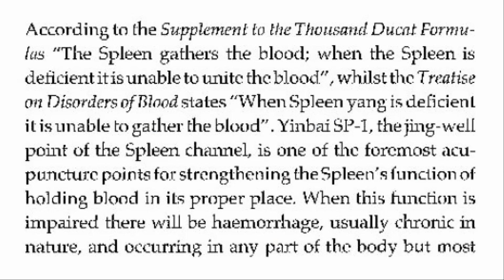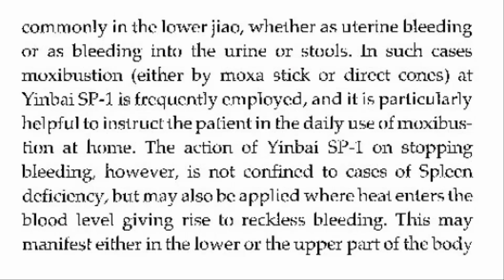When this function is impaired, there will be hemorrhage, usually chronic in nature and occurring in any part of the body, but most commonly in the lower jiao, whether as uterine bleeding or as bleeding into the urine or stools. In such cases, moxibustion either by moxa stick or direct cones at Spleen 1 is frequently employed and it is particularly helpful to instruct the patient in the daily use of moxibustion at home.